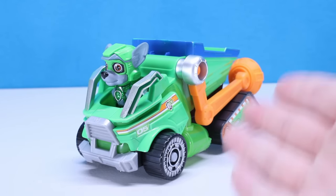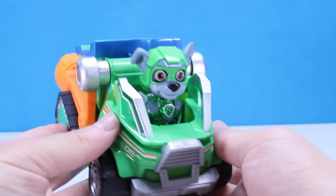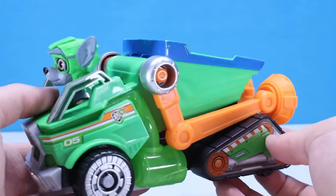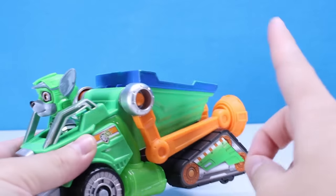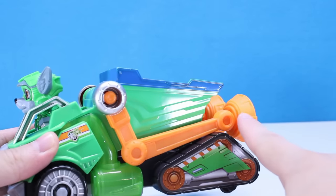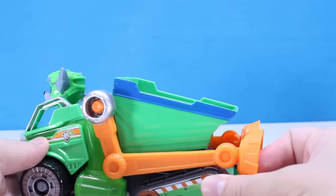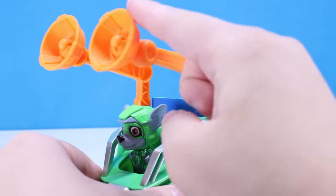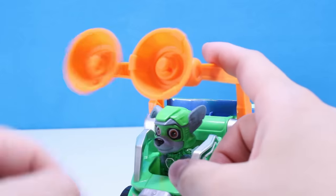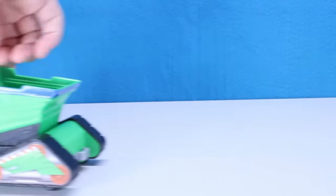Like the rest of the vehicles, Rocky has seven voice lines in total. I think of all the vehicles, this is definitely the heaviest feeling, and I think it's tied with Marshall's for being the largest. There is one moving part, which are these orange magnet arms. They tie into Rocky's magnetism power. They come out pretty easily. And these dishes at the end can spin. I think that's pretty cool. I like rolling the truck around with the arms out.